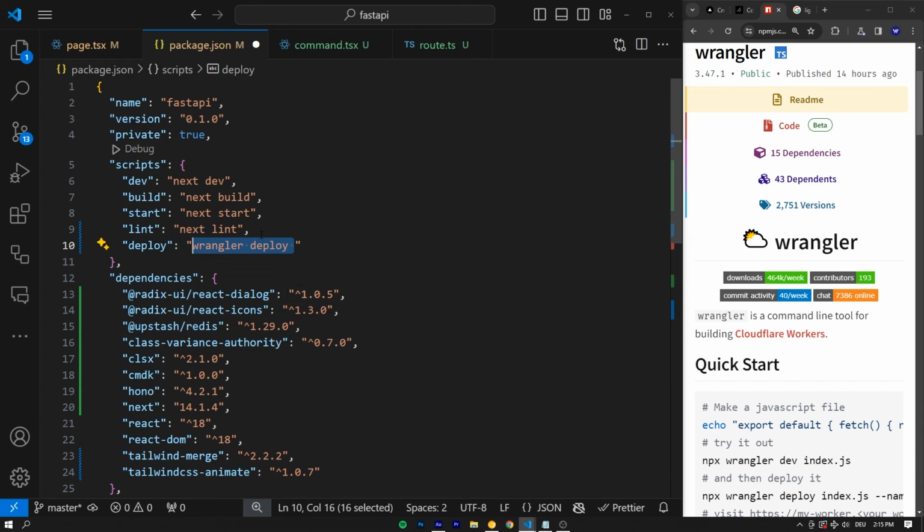Pretty intuitive, right? And we're going to pass this two arguments. We're going to say dash dash minify. And we're also going to say dash dash name, and then whatever name you want to give this, for example, maybe fast API or whatever you want to call this in your account, that's going to show up in your Cloudflare dashboard. And we also need to pass this the route of the file that we want to deploy.